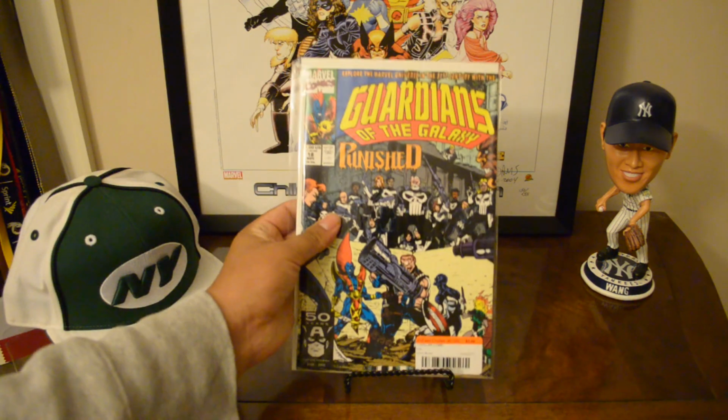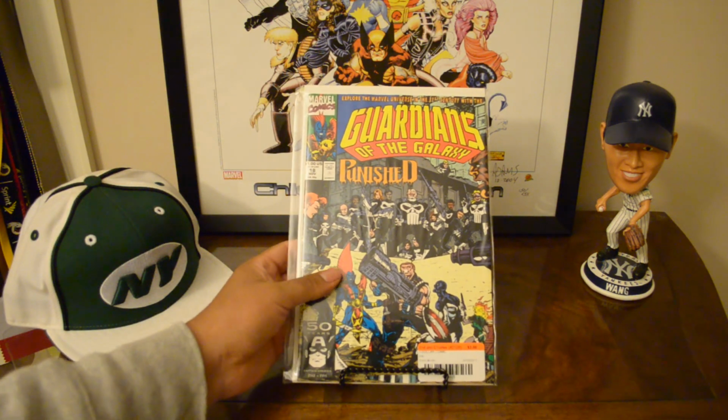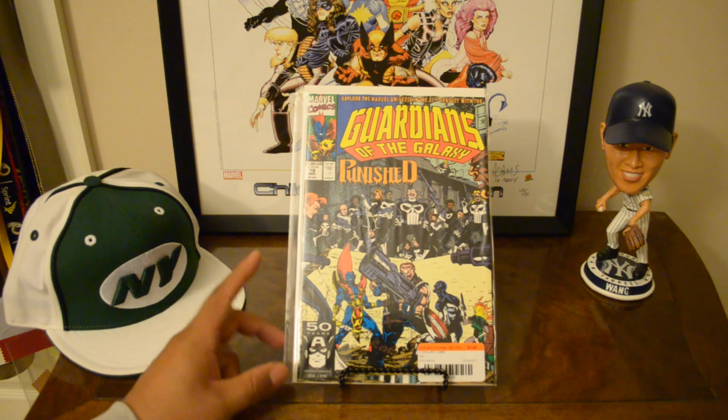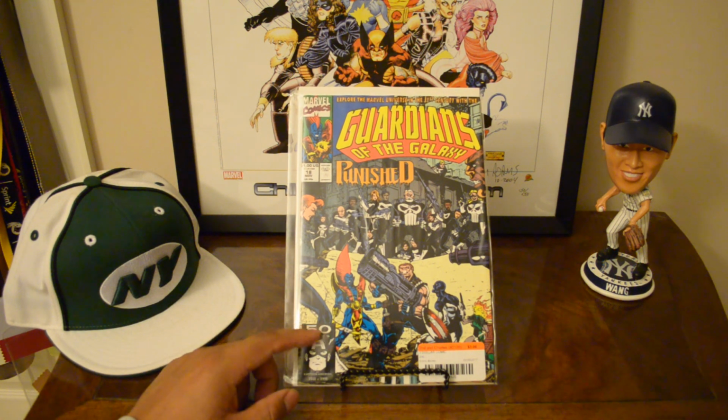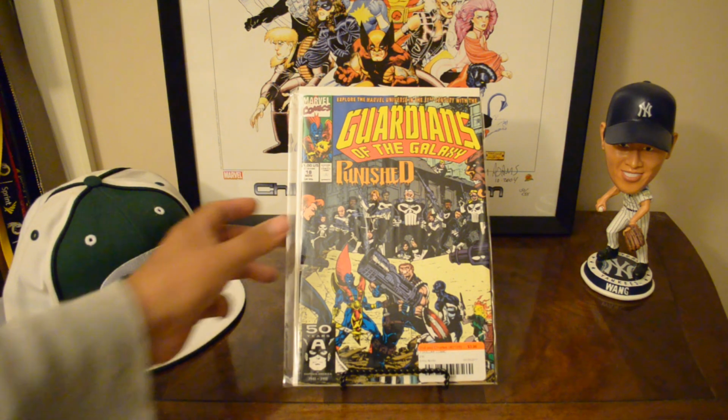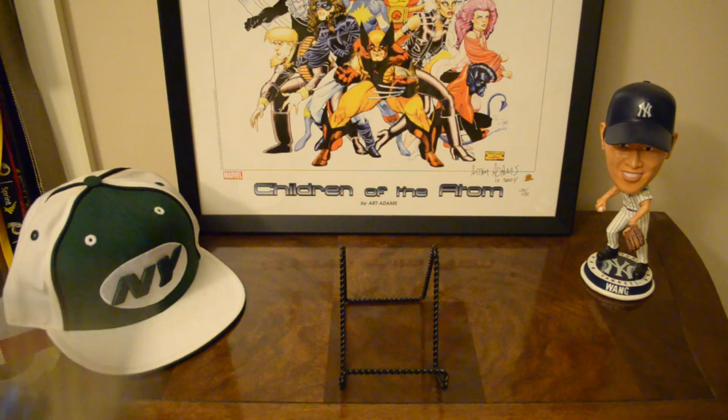Next comic I got was Guardians of the Galaxy 18. Now this came out in 1991, and this is the first appearance of Talon. And if I can remember, I believe he's a key character in the sorcerer storyline. I guess he was a sorcerer apprentice to one of the, to Kruger, I believe. So yeah, I just thought I'd add this to my collection. Another first appearance, and with the Guardians of the Galaxy movie coming out, this kind of stood out to me.